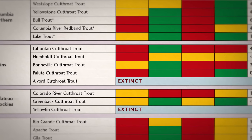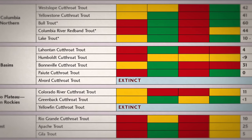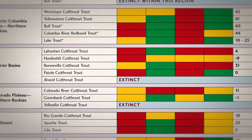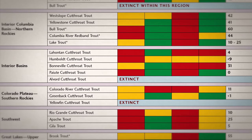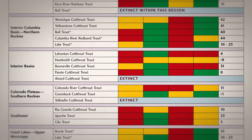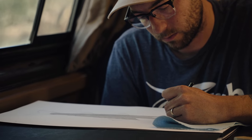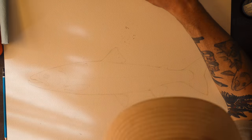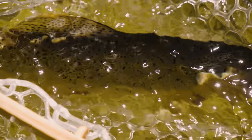My decision to illustrate as many native and rare trout as possible came from both a place of personal desire to see and experience these fish before they're gone, but also a sense of duty that if some of the rare species may actually be on their way out, I have the ability to add to our collective catalog of documentation and hopefully inspire others to garner interest and take action to protect them. What started as a quest to sample and illustrate rare trout quickly became a journey of exploration that pushed both Aimee and my boundaries of understanding.